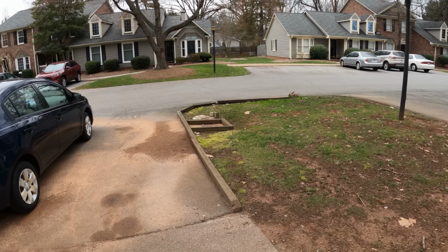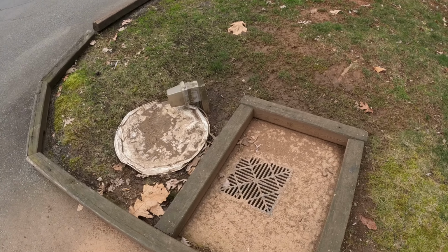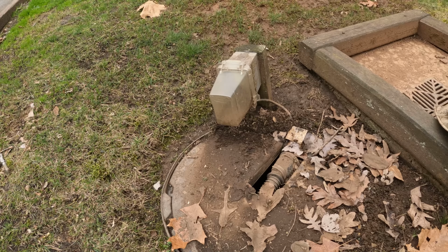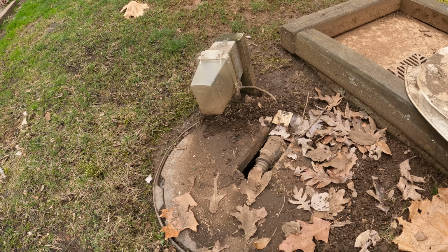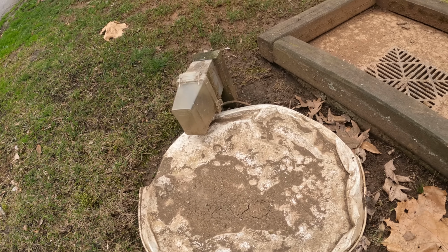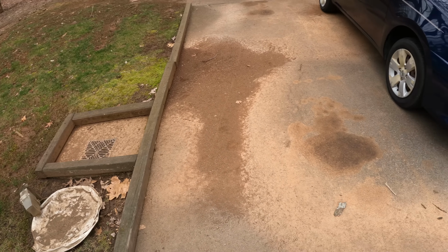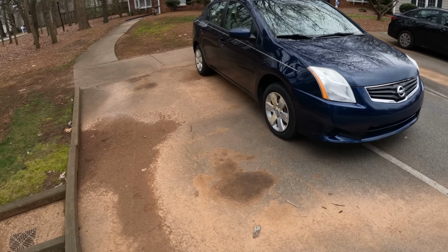And apparently the HOA has this little 12-inch box here, and this is a sump basin, which I don't know what's going on. So I'm going to include in this quote us taking a look at this and seeing what's going on with it. Either the pump's not working or it's clogged up, or who knows what may be going on here. But whatever is going on, it's not working. And this whole area just stays flooded during the rain and after the rain.